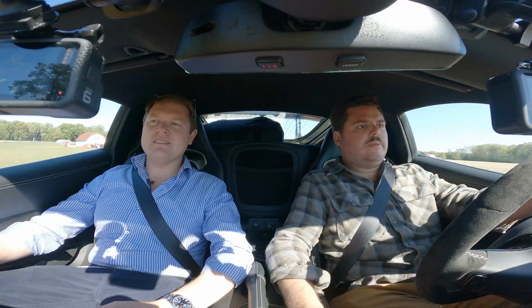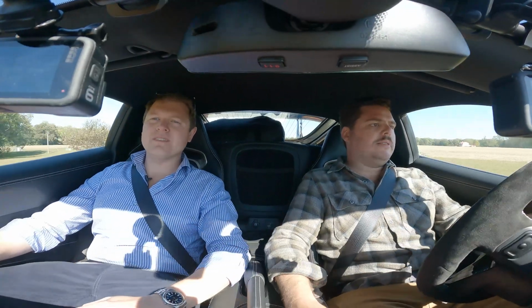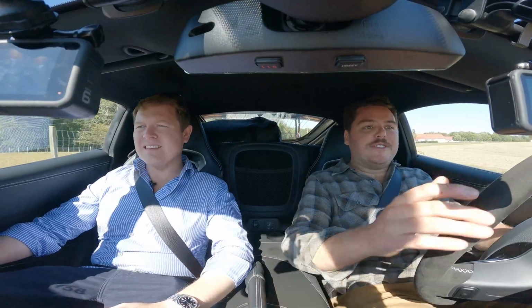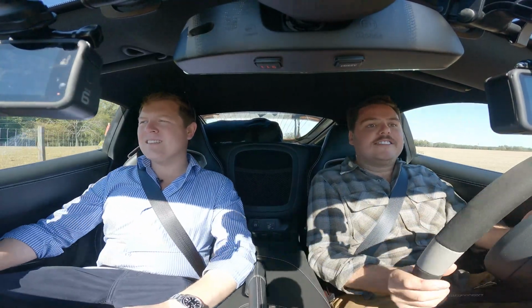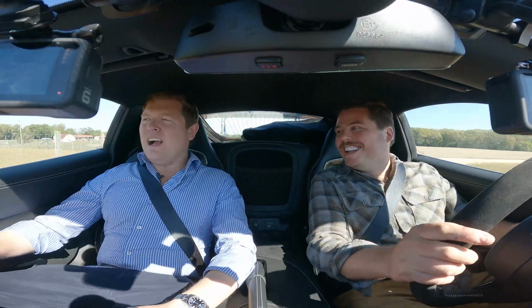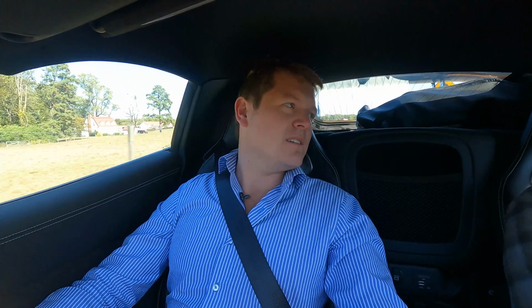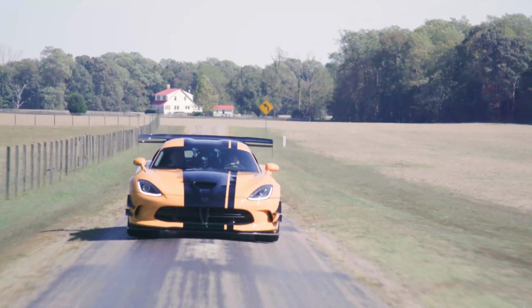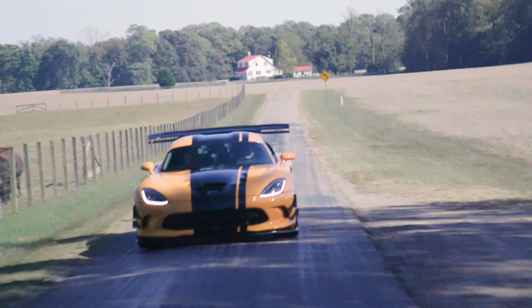Maybe a funny question to ask, but in Europe, is there any sort of demand for a car like this? Like a Viper? For sure there would be. We have European equivalents, right? It's probably AMG, the AMG GT, the SLS. The SLS was kind of the European equivalent of this.